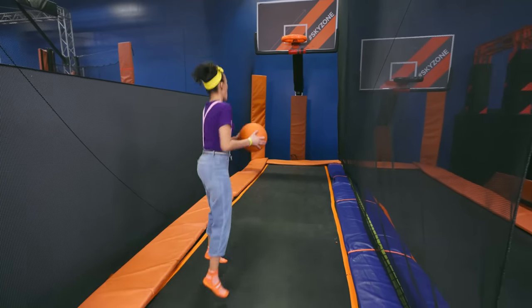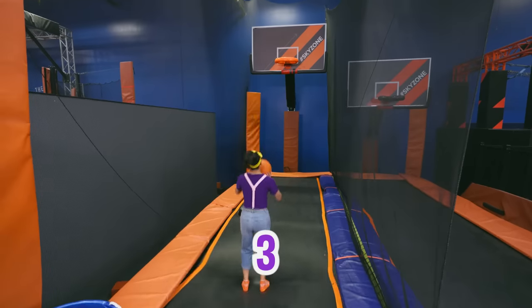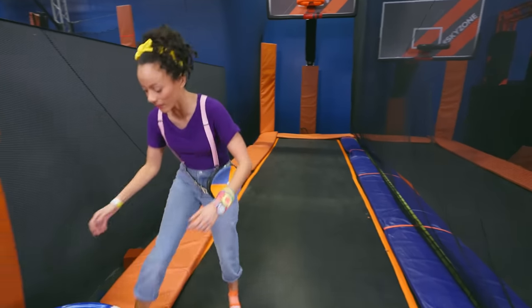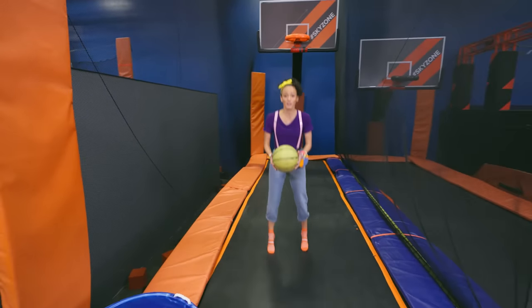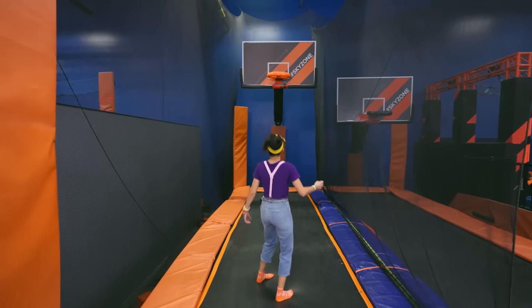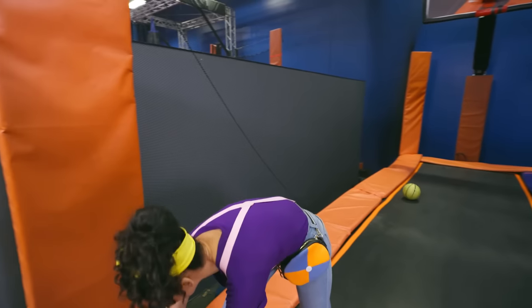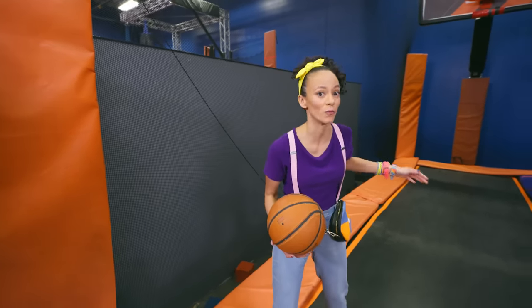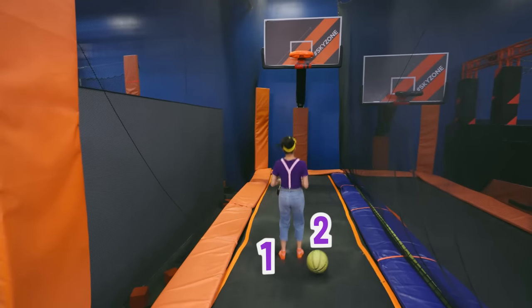Okay, let's see. On three. One, two, three. Ah, didn't get it in. Oh, here's another one. It's yellow. Maybe I'll try and throw it backwards. One, two, three. Whoa. Whoopsie. Oh, there's another one. Maybe if I do three big bounces to the hoop, that will go in. Ready? One, two, three.